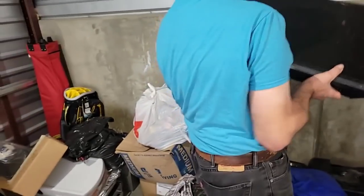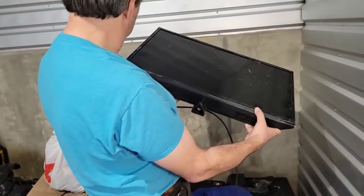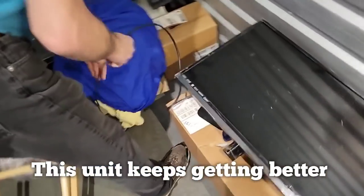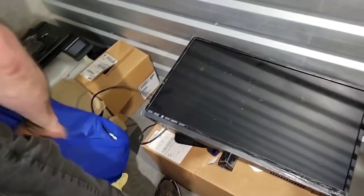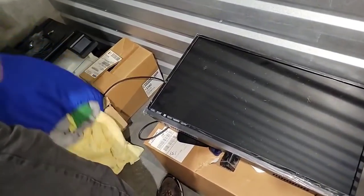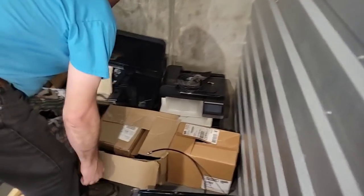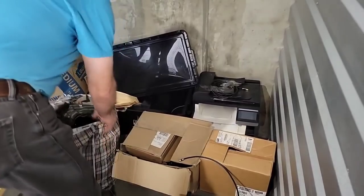Oh, does this TV work or not? Well, I bet you it works. It's still got the plastic stuff on it. See? I don't think it's as bad as it looks. I think that's going home. It's got the stand. A big bag of clothes. Conky, you have someone calling you? Has somebody calling me? Clothes. And a tote with either a monitor or another TV.